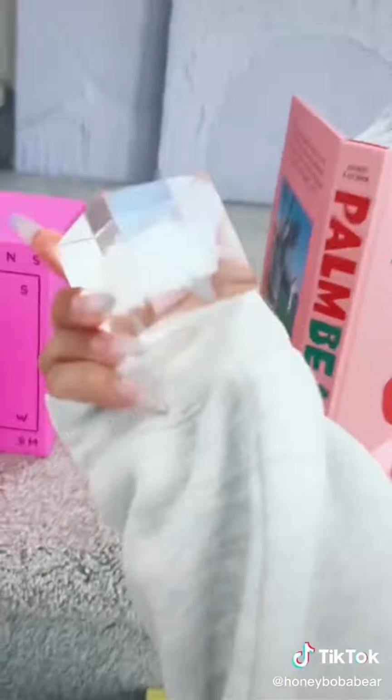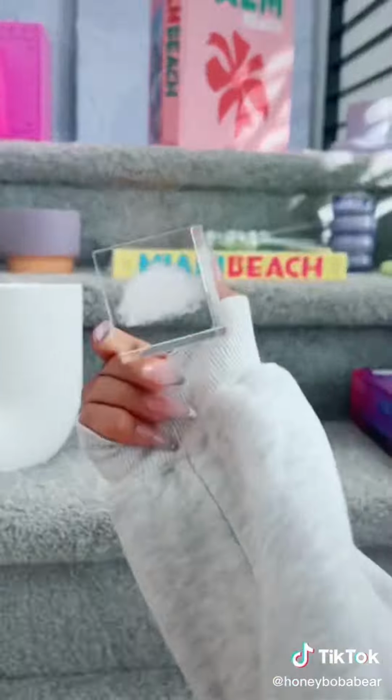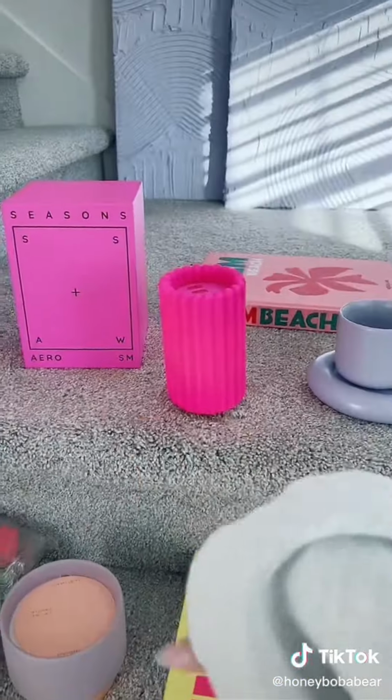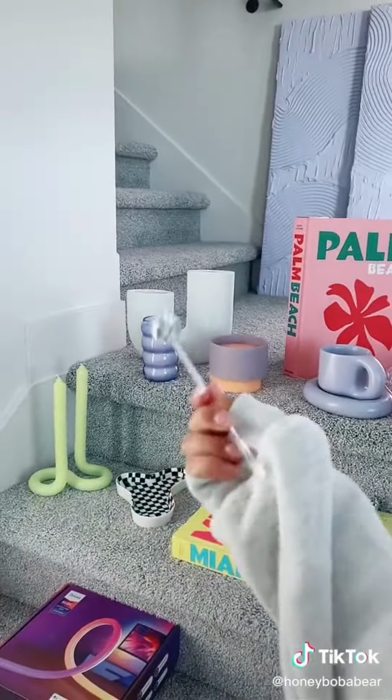This is from Etsy. It's a cloud and a cube. That's all. It makes me very happy. You can't stop looking at it. It's really cool. Next, an oil diffuser from Seasons. It's giving very much alive in the dream house. I'll figure out how to use that later. Everything else is from Amazon, so I'll just put it on my storefront.